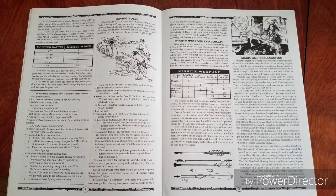Because the average roll of 3 dice is between 9 and 12, for each point above 12 in your strength, luck, dexterity, and speed, you get 1 point added to your personal adds. Every weapon gets a certain number of dice to represent the amount of damage it can do. Those dice rolls added together with your personal adds reflects on how well you fight.